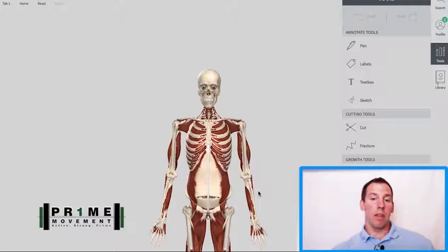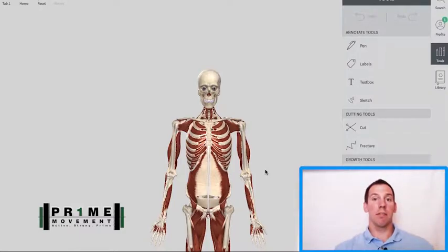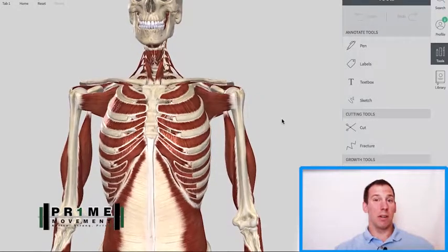been diagnosed with a rotator cuff tear. What is a rotator cuff tear? I'm sure you've learned and read all kinds of information about it already. So let's take a step back and think about what makes up a rotator cuff.